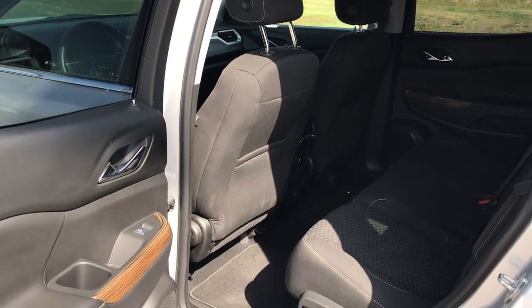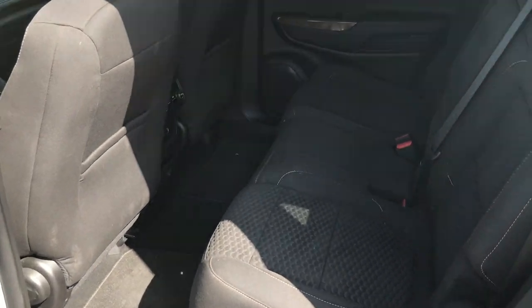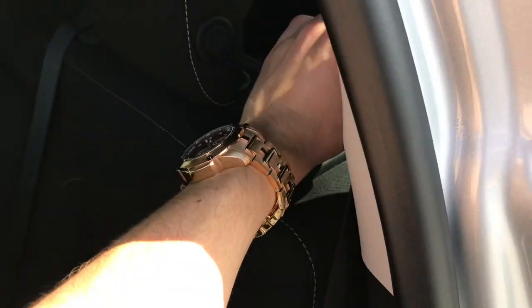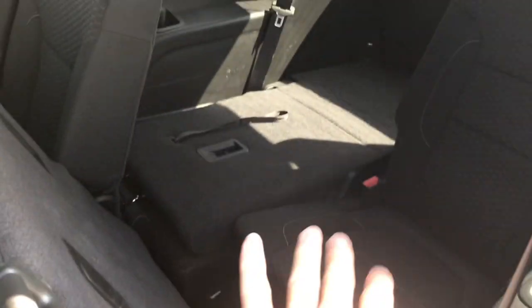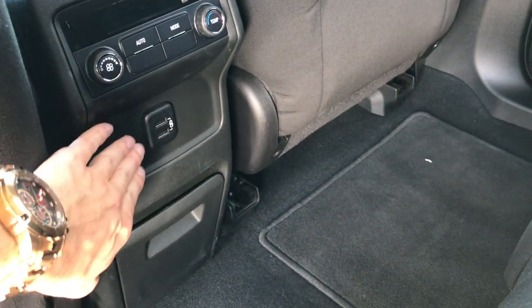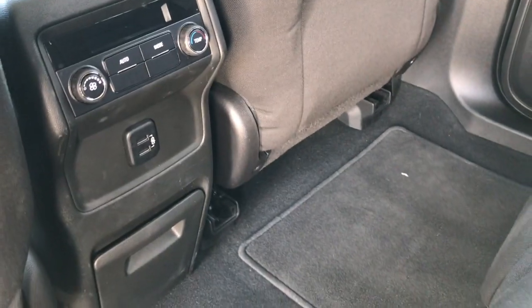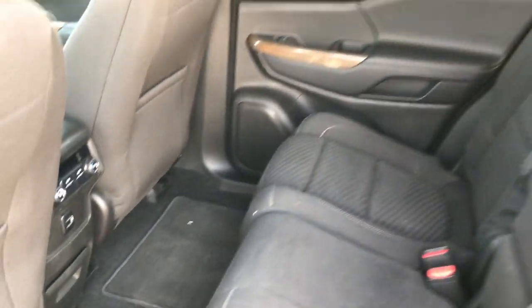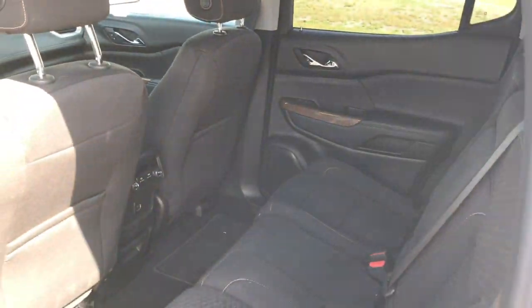Now in terms of back seat space in the GMC Acadia, you've got plenty of room in this second row here for 3 more passengers. And you could get these seats folded down nice and flat in order to access the third row where you could fit 2 more people. You've got your own set of climate controls, which is pretty nice back here, as well as your USB charge outlet. That's a high-speed charging outlet there, so you could charge up your phone or your iPad without a problem.